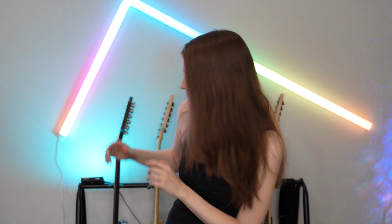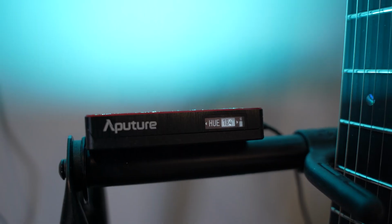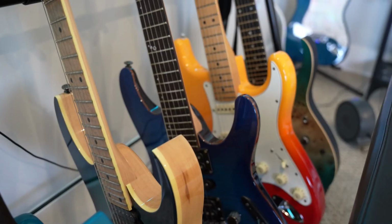So over on this wall next to the desk is kind of my main filming backdrop. I have this really cool light from Govee that can change colors and do lots of other things. I also have an Aperture light, a really small one that can change colors as well and just kind of adds a nice pop of color wherever I put it. And then I have a guitar rack with 5 guitars.